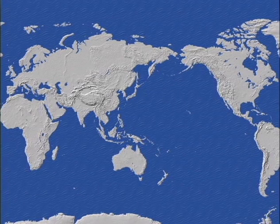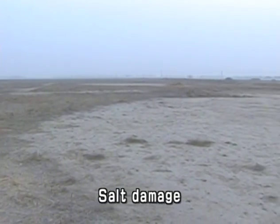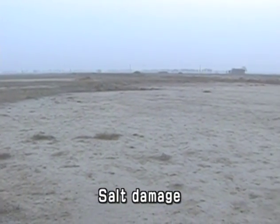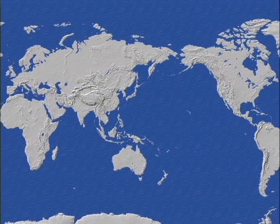The Earth's arable land continues to diminish. The reasons include the escalating drying of the Earth due to global warming and the salination of farmlands caused by the excessive pumping of groundwater. As a result, we will reach a crisis situation, despite our efforts to produce enough food to feed the skyrocketing population of the world.